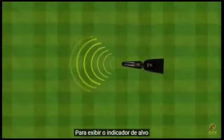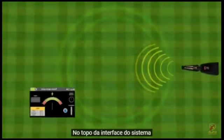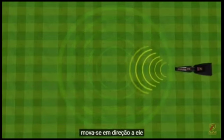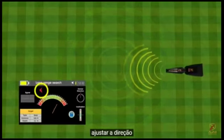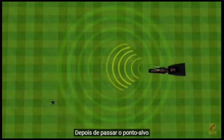To do that, press the grip key once to display the target indicator, which is a rhombus, in the top center of the interface. The device makes interactive sounds towards the target direction. Walk toward it. If the antennas turn away from the correct path, left or right, the display shows arrows guiding the user to adjust the direction on a straight course.